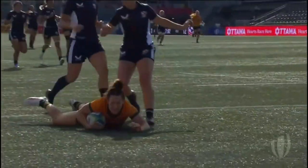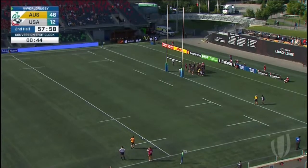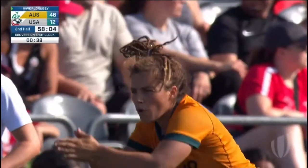Only then does she smile. It's a long sprint at that point when you look up and you know you've got that far to go. But she'll be really happy with that. Australia will be really happy with that, and the way this game is going. They are in complete control.